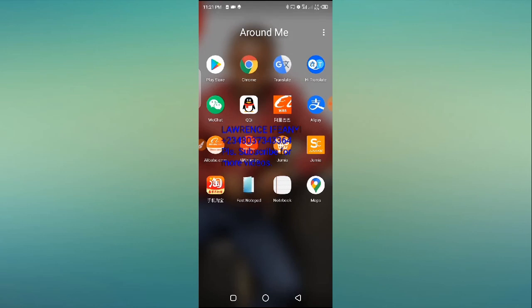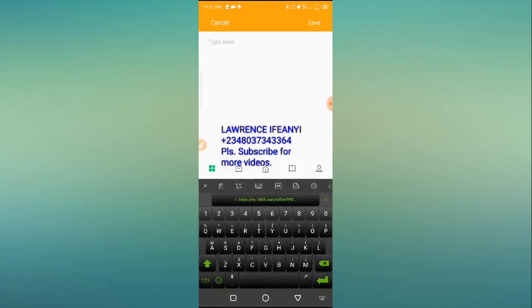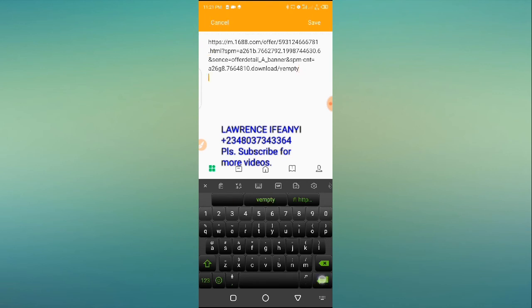Let's say I want to send that particular link to someone who is helping me to buy. Maybe you want to send it to me to buy for you. Now you paste the link which you rightly copied. You just paste the link inside your WhatsApp, then scroll down, specify colors.